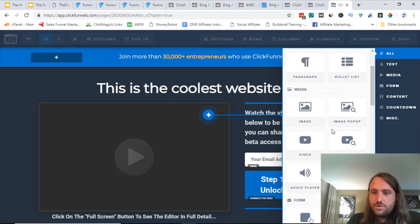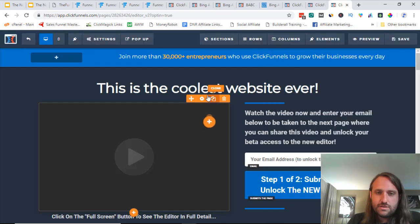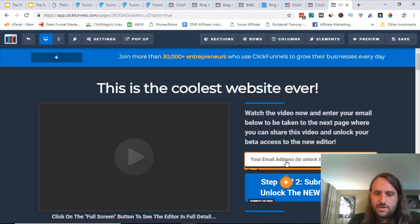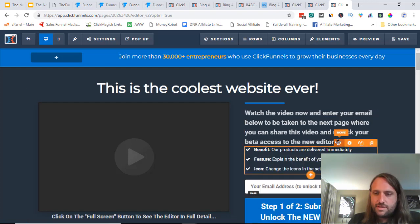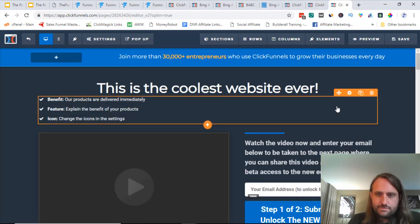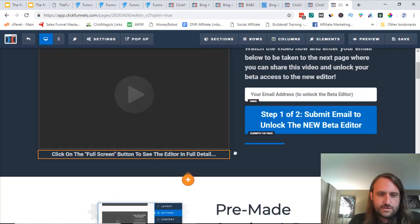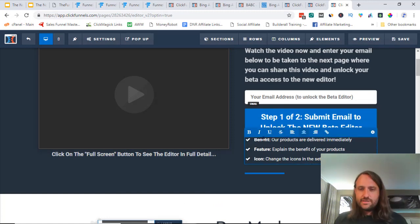So let's just say we want to put a bulleted list. You can drag it from there and you can place it wherever you want. Basically, wherever the bold orange bar is, that's where it's going to go. So I could put it here. Now I have a bulleted list here. And if I wanted to, I could move it. Say, no, I actually want it up here, just by grabbing the move button and moving it somewhere else. Actually, I wanted it right there. And then if I want to edit it, just click on it and say, cool thing.